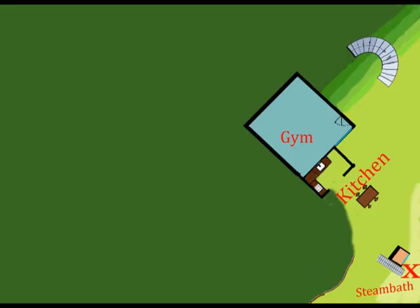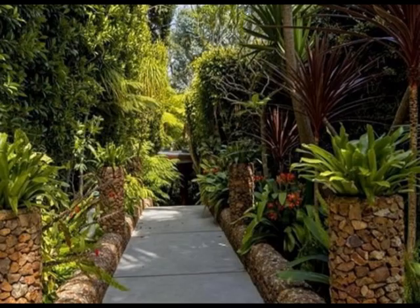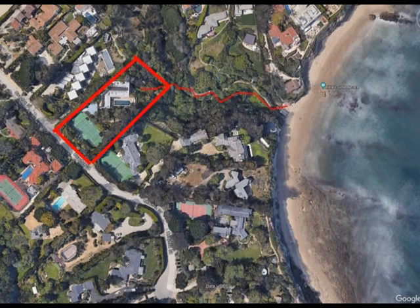Just one stair lower on the hill was the outdoor steam cabin. Right from the steam cabin is a pathway that goes to the beach and is still existing today. Although the beach is not privately owned, it is enclosed by high cliffs, and this makes it only accessible from the houses who are placed in front. So the beach is shared with the other neighbors.